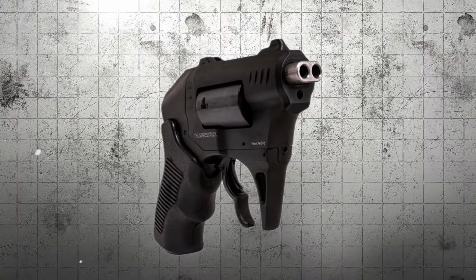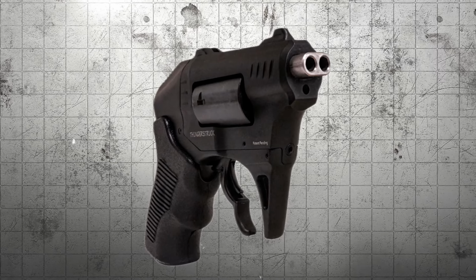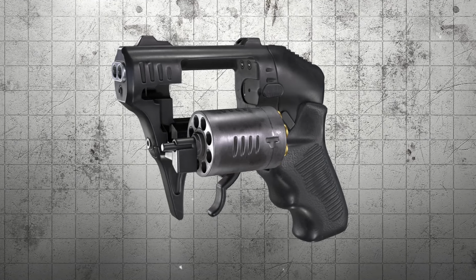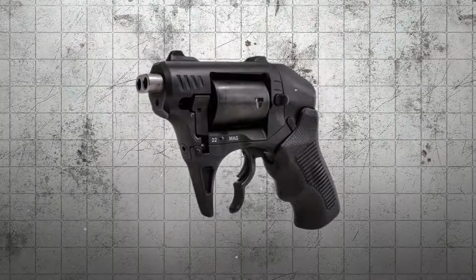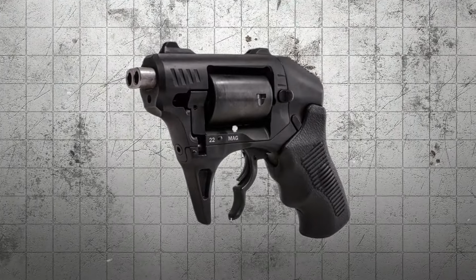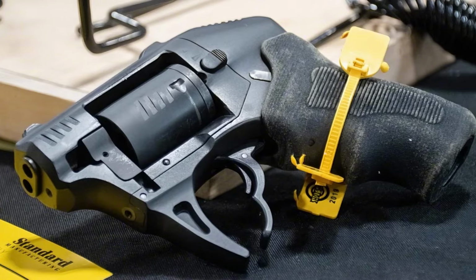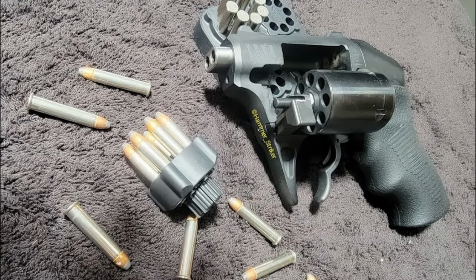It's marketed as a self-defense weapon, but I wouldn't trust it in any serious situation. Misfires and malfunctions are all too common with this model, and the .22 Magnum rounds, while speedy, are still on the weaker end of self-defense ammunition. Overall, the Thunderstruck S333 feels like a novelty gun that's more for show than for real-world protection.